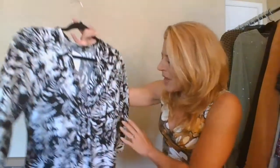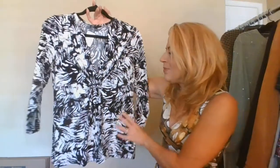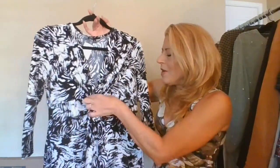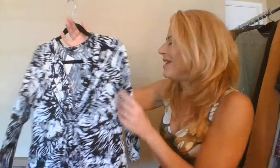What the hell? Sorry. All right, it's a size medium. They value this particularly pretty well. And I love this ruched, gathered, hide-that-tummy, V-neck, stretch, 3/4 sleeve blouse. So yes, I'm sending that in.